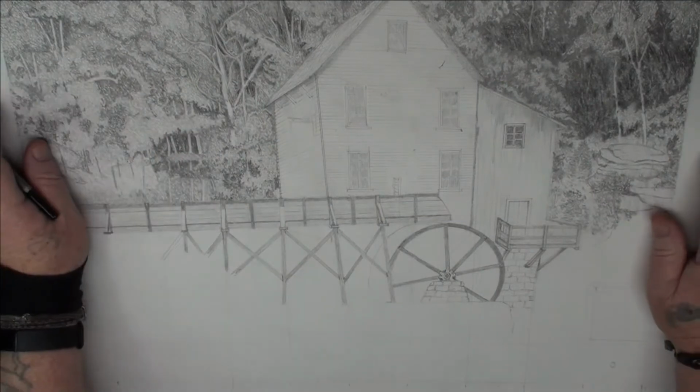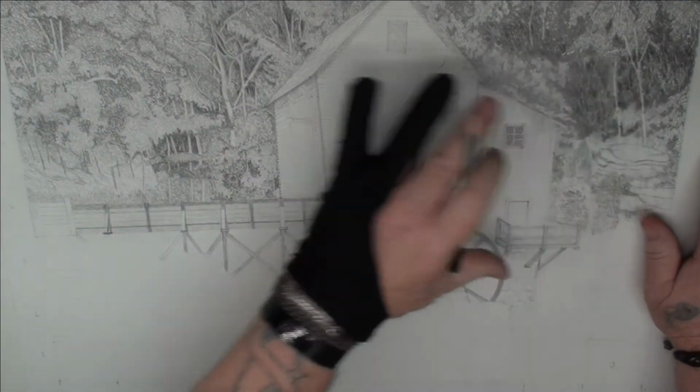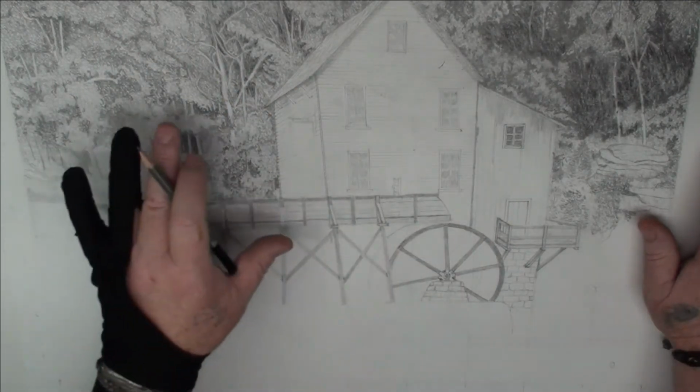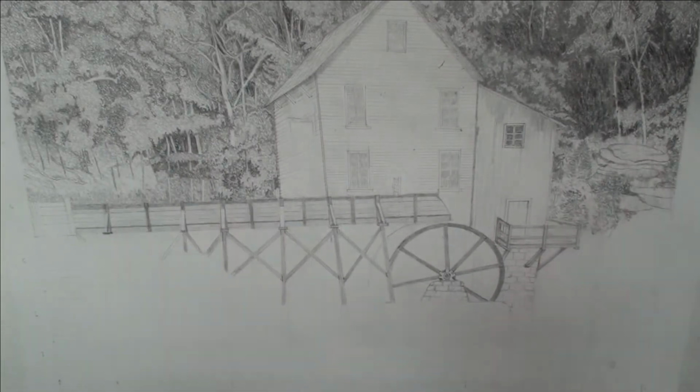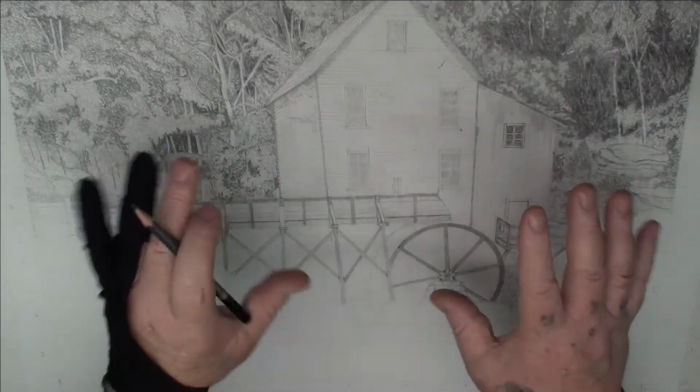As you can see, I've done quite a lot off camera, but mostly the foliage, and really this is just the underdrawing. It's just blocked out. It's where I want to place all the trees, because you can't really see too much detail as far as what's behind the foliage, you know what I mean?